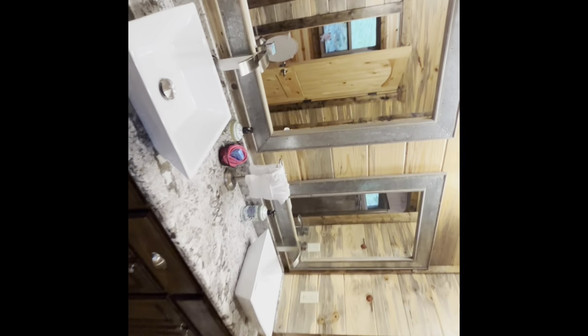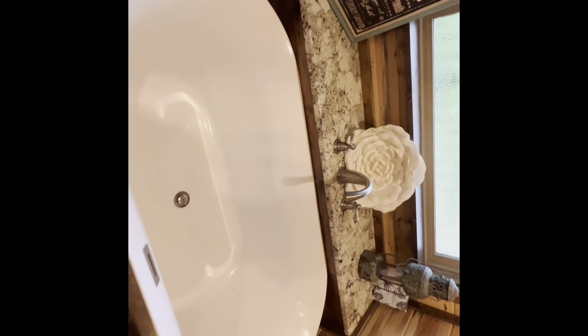Here's one of the rooms. Bathroom. This is a master restroom. Got the shower. Pretty big shower. Got the toilet room right there. Tub. Pretty cool tub. Yeah, this is the master room. Laundry room.